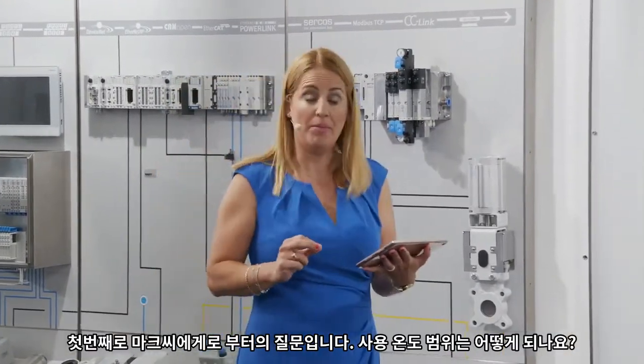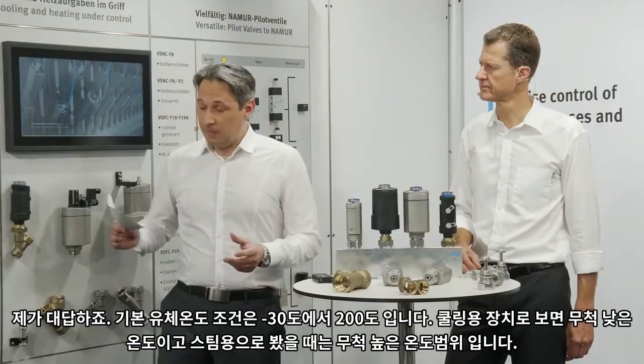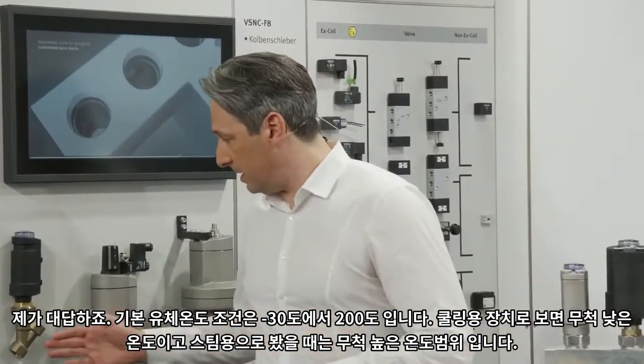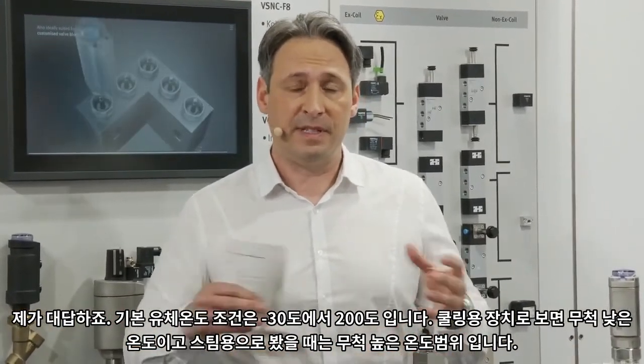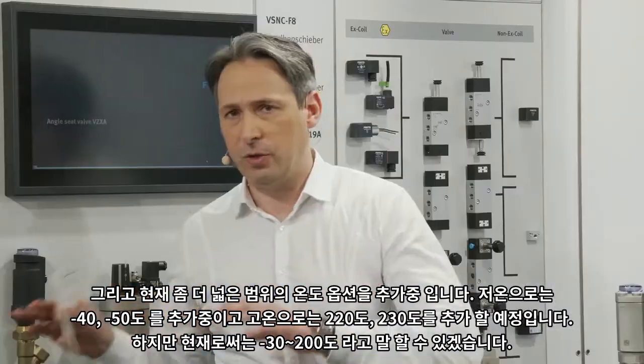The first question from Mark is, for which temperature range can we use the valve? Right now, the standard temperature range for the media to handle inside the valve is from -30 to 200 degrees. So low for cooling circuits, high temperatures for steam applications. We are also working on expanding that range, so we will have even lower temperatures, -40, -50, and even higher up to 220, 230. But this is about to come. So standard is right now -30 to 200.